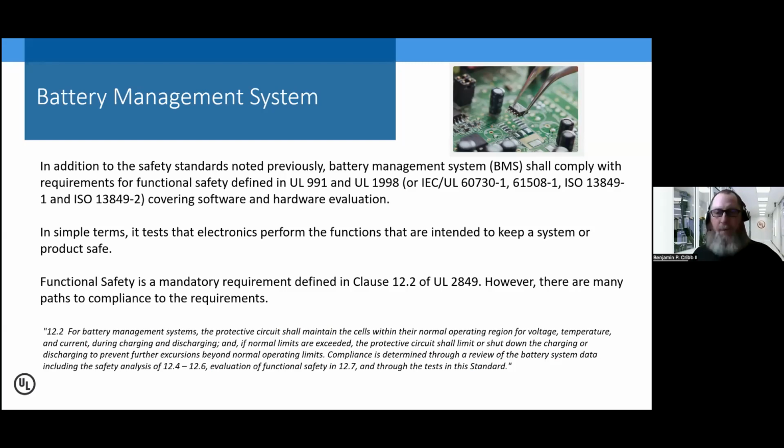And again, I'm mentioning Mike again, but Mike has already told us in this series some of the things that battery management system has to control. Things like cell imbalance, over voltage, under voltage, over current, over temperature, charge and discharge rates. All these things are being managed inside of that battery management system.